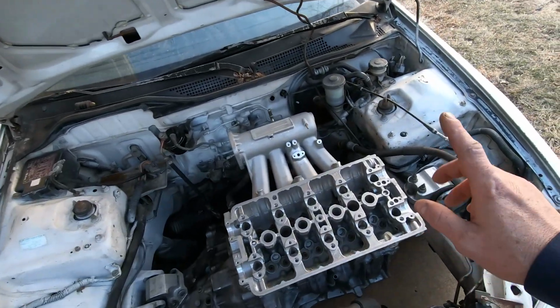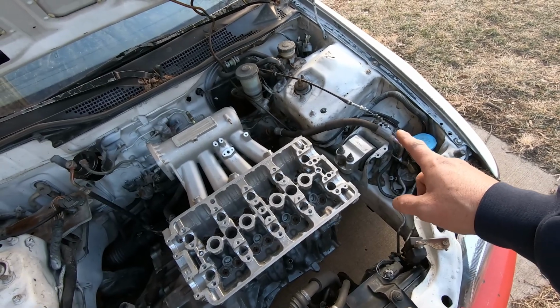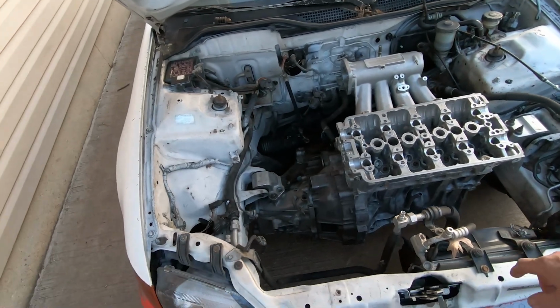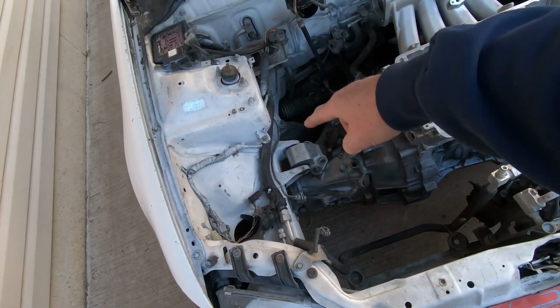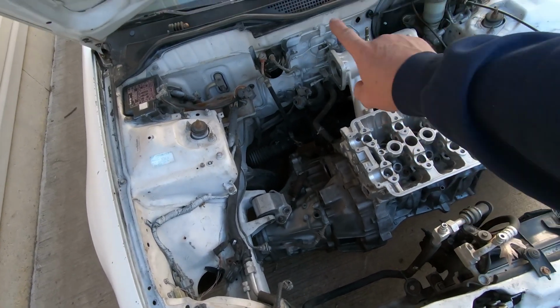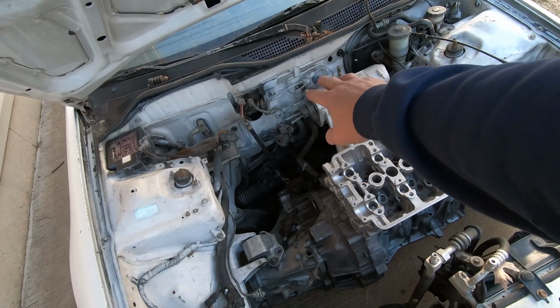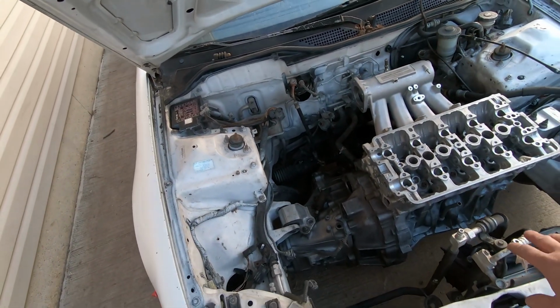I don't know about power steering. I'm probably not going to use power steering either, so I'm probably going to have to get a power steering loop from Josh over at Finishing Lines. I'm going to have him make me a new clutch line. I'm going to ditch all the factory clutch line. I'm going to try and get one of his little budget mini tuck kits to do away with all the brake lines up here and kind of clean all that up.